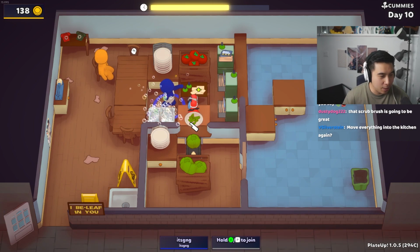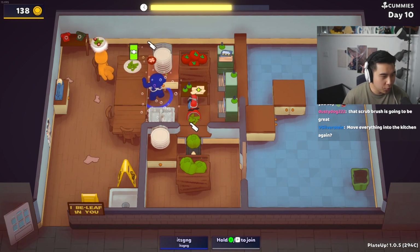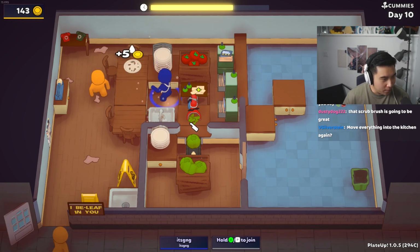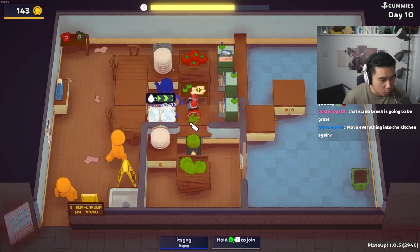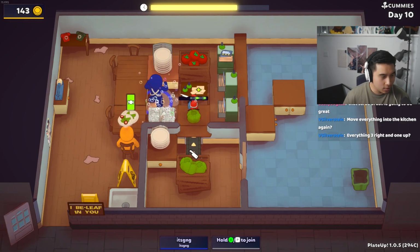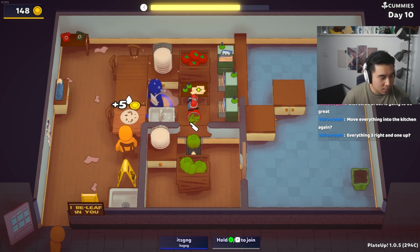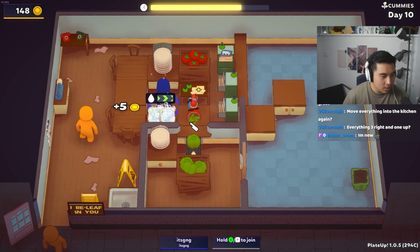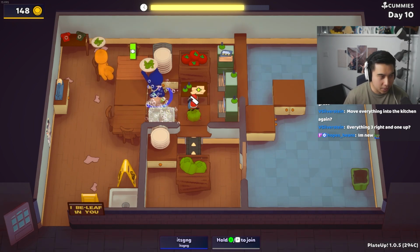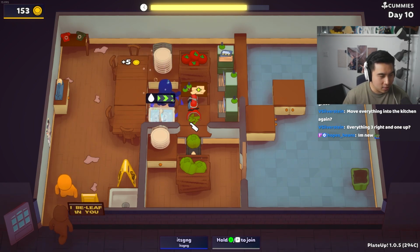Now, if you guys are just jumping in here, first off, welcome. Welcome, welcome, welcome. We're doing a little bit of a challenge here. If you couldn't tell, I can only move in one square of this entire restaurant. And it is actually okay. This is our third attempt. We've lost the other two before day 15. Most recently, we lost a run on day 15. So that was heartbreaking. But we're in a good spot now and poised for a big dub.